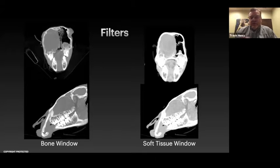And this is where David could add in at some point if there's questions in this area. But for me as a dentist and what we're going to look at today, a lot of it is going to be in the bone window, where it really highlights the bone and the high detail of that. But when we look at the soft tissue window, I've put two images side by side in the same region of the head, or close to it, to demonstrate what the bone window does.